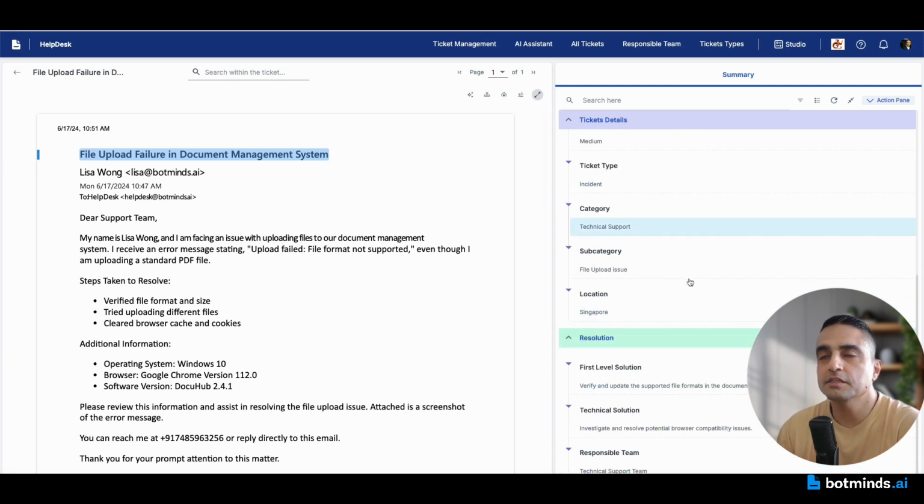Ticket type is created, the ticket category is created. So you have the first level resolution, technical resolution, and the response team. So this ticket will be automatically routed to the technical response team for them to take care of this ticket.